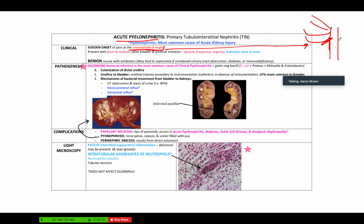Thank you. And so this is the way that you check for pyelonephritis, okay? Does my diagram look like anything to you? I mean, it's kind of a pretty crappy drawing, but hopefully that description makes sense.